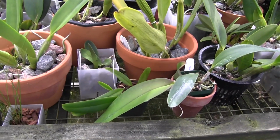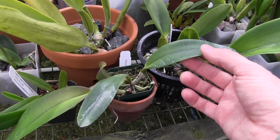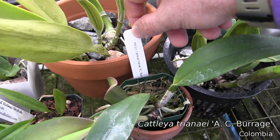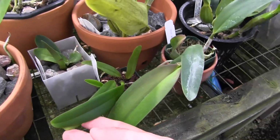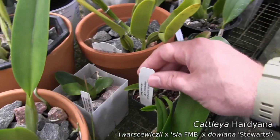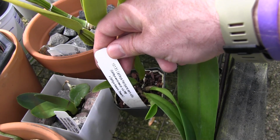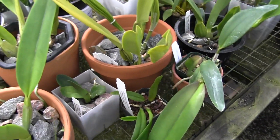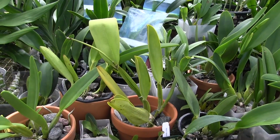Also, I want to introduce you to 2 new plants. As you know, I won the Carter and Holmes photo contest, and I used my gift certificate to buy 2 Cattleyas. One was this Cattleya trianaei, and then I also got a Cattleya Hardyana. And Hardyana is really cool because it's a hybrid that occurs in nature. These 2 species, Warscewiczii and Dowiana, actually their range overlaps, so that hybrid exists in nature.